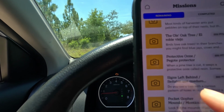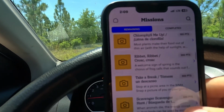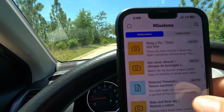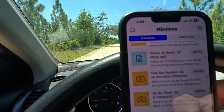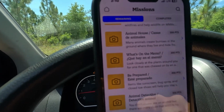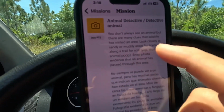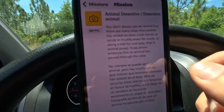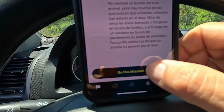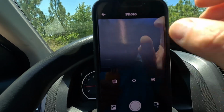Signs left behind. Nope, those are trees. There was one somewhere on here about footprints, or whatever they call it. I'll see if I can find it. Animal detective. There it is. You don't always have to see the animal, but there are many clues that wildlife has visited the area. Look closely at sandy and muddy areas for tracks. It just explains, then it says here in Spanish, because bilingual. Then it tells you to do this mission. When you click on it, the camera comes up, and you can take a picture and just load it directly.